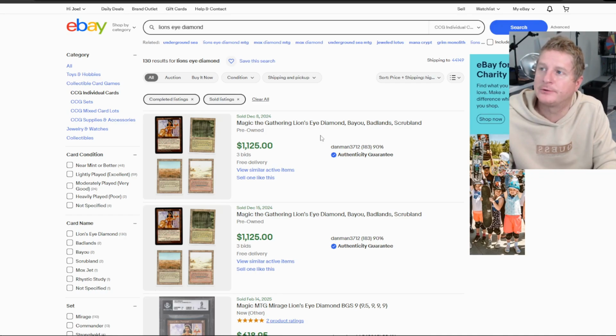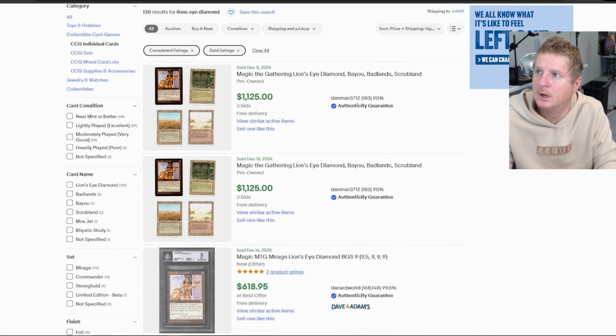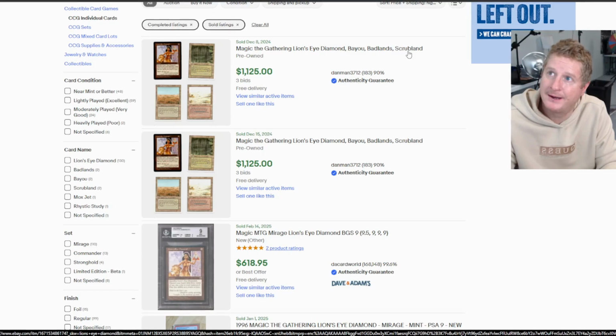Lion's Eye Diamond is the most expensive, sought-after card in Mirage. There's no secret about that. It is what it is. About $400 for a near mint copy. I actually sold one not too long ago. Lion's Eye Diamond, Bayou, Badlands, Scrubland.